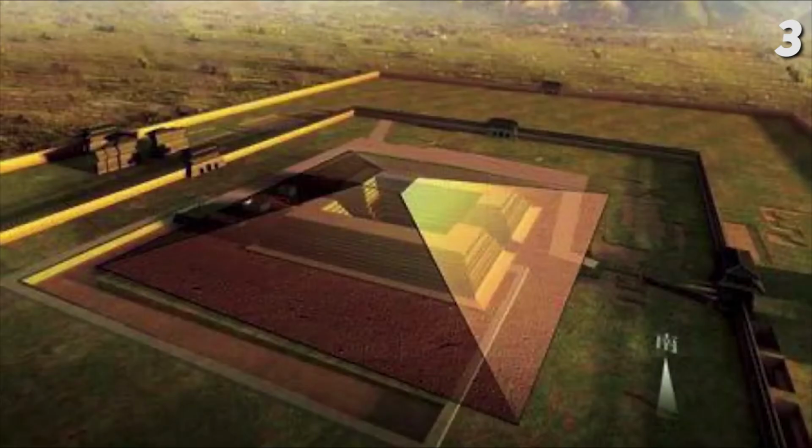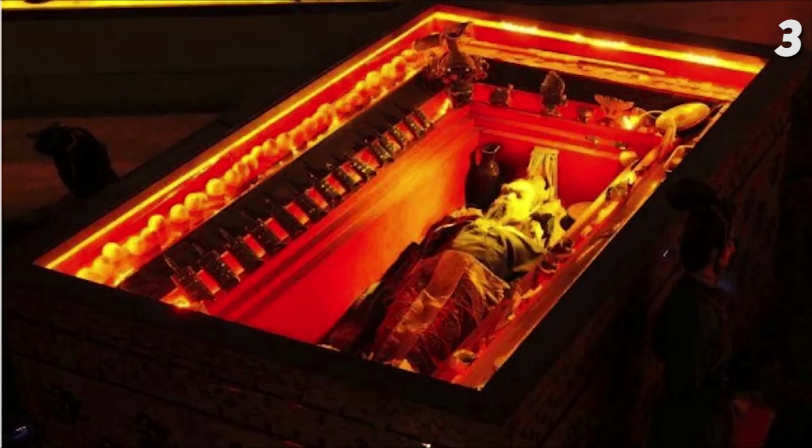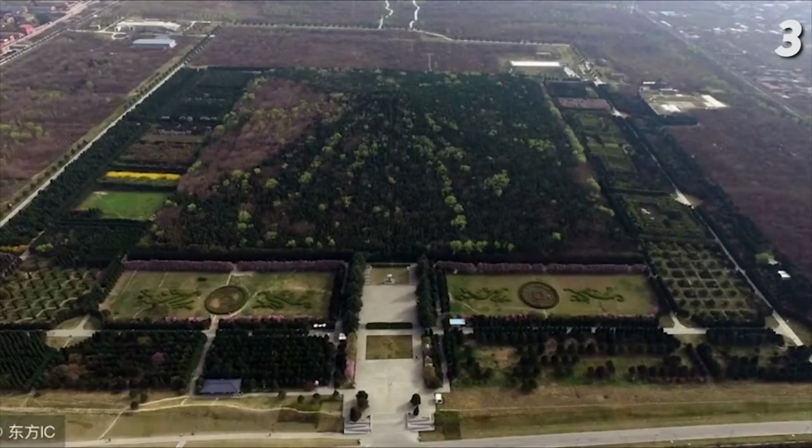When they excavated some area, they found an army of mud statues with horses, and surprisingly, all the faces of the statues were different from each other. All of the statues were holding positions like they were going on some sort of war.